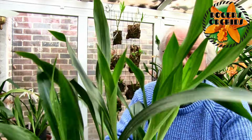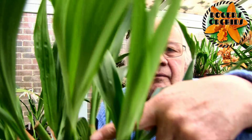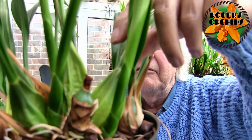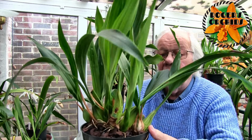It's got 1 or 2 leafless bulbs, and some a bit shriveled, and some ridged. Now, there's a difference. I don't know whether I can show you. I can't really get at it because the new growths are in the way. But this is a slightly shriveled bulb, whereas this is a ridged bulb. There is a difference, yeah? And as they age, they do become ridged, but they can become shriveled. You do need to know the difference.